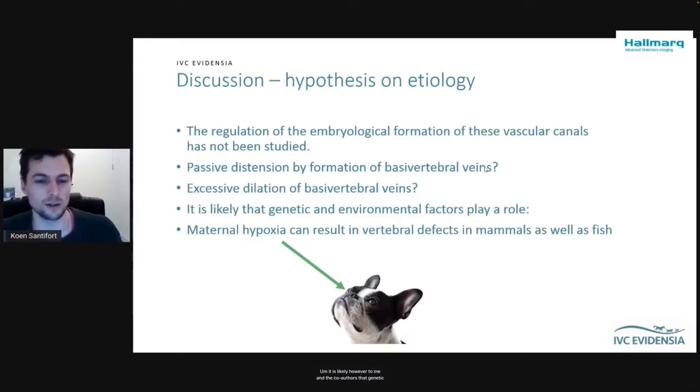It is likely, however, in the opinion of me and the co-authors, that genetic and environmental factors play a role. There is some literature on hypoxia of the mother resulting in vertebral defects in mammals as well as in fish, which is interesting because if you think about it, these brachycephalic breeds can have chronic hypoxemia. Maybe that affects the embryological development, but that's hypothetical.